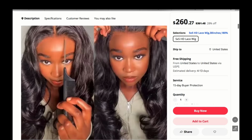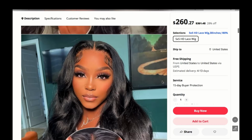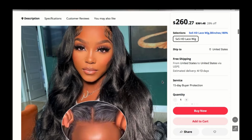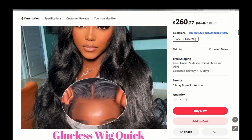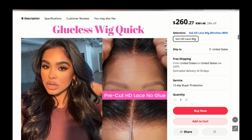The only minor drawback I've noticed is that the wig cap could be a bit larger. If you have a larger head circumference, you might find it slightly snug. However, the adjustable straps do provide some flexibility in fitting, so it's not a deal breaker.